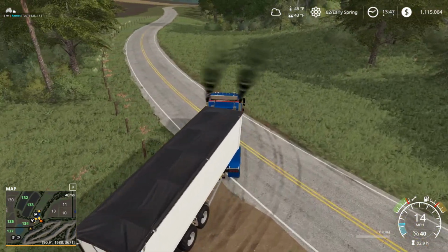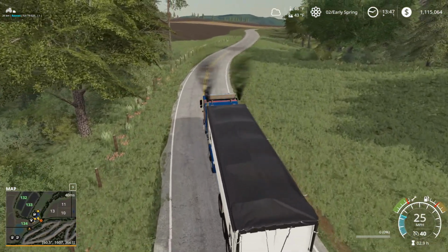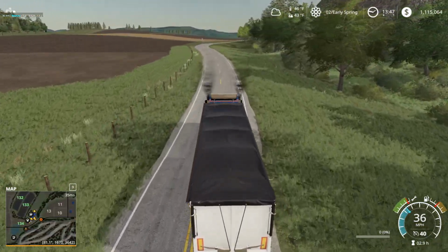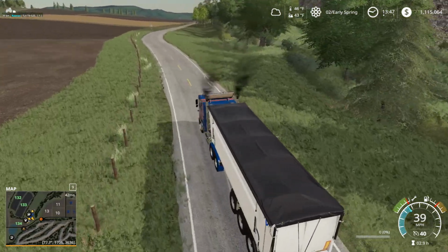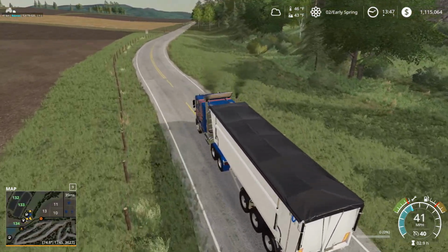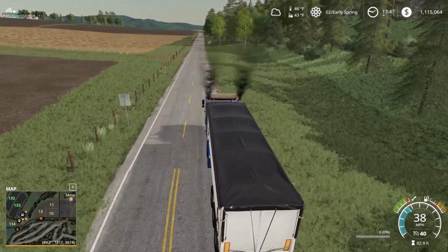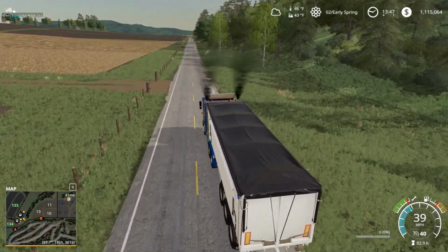But yeah, I tell you what we're going to do. We're going to get back to our shop. We'll get our low loader loaded up with the sprayer, the telehandler, and a couple extra bags of lime just to be safe. And I'll meet you down here at the farm. See you there.